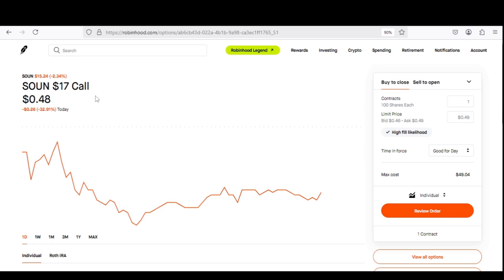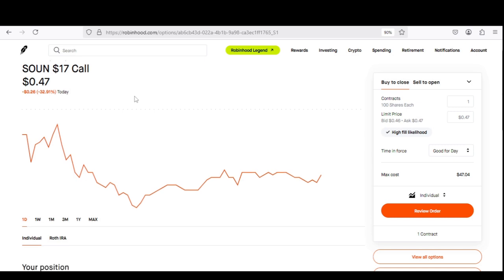For those of you that don't know what a covered call option strategy is, I'm going to explain it to you real briefly. With this contract, what I'm saying is that at the expiration date, if Sound, which is now trading at $15.22, goes past the $17 strike price, then I'm willing to give up my 100 shares. And in order for you to do a covered call option strategy, you must own 100 shares or multiples of 100 shares. Now let's go down and I'm going to explain the trade to you.